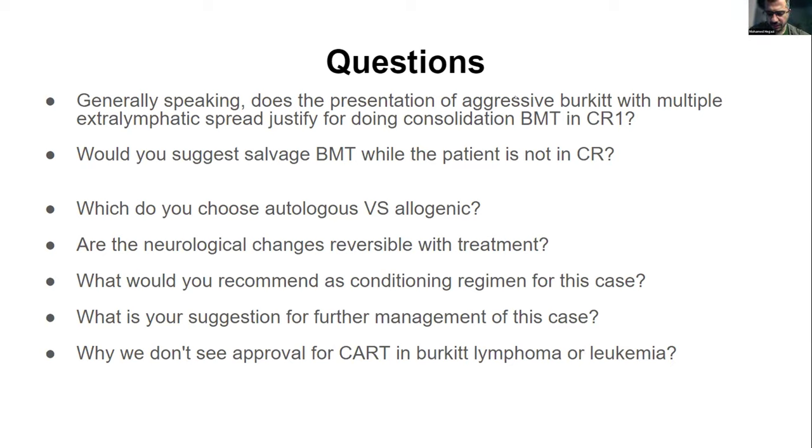I wonder, Dr. Emmons, what would be your take? This is a patient who hasn't yet finished hyper CVAD, and the CNS is the only involved site. They were getting hyper CVAD appropriately dosed, and the relapse is isolated. So this is not a mass lesion, it's just CSF relapse, correct? It's primary refractory. The HIV was tested and negative in this patient, correct? HIV, yeah, negative. Negative, got it.